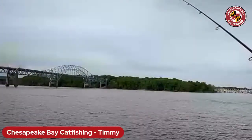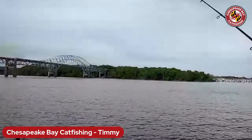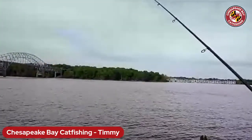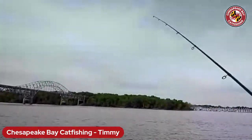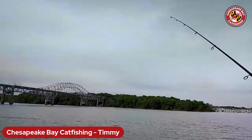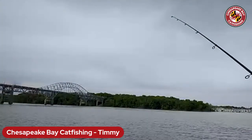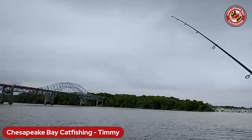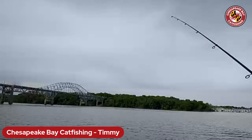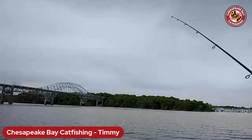Can't sit back any further. There we go. Boom. Now you guys can watch to see if the rod goes down. Boom. That's a little better. Now we can see if we get a bite. We haven't got one for a minute. I don't know what happened. Fish turned off.